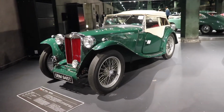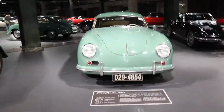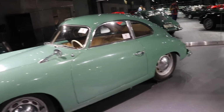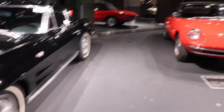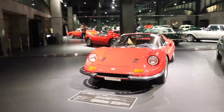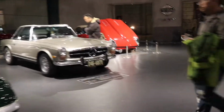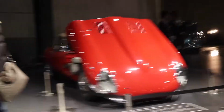We have a couple of sports cars on this side. Here we've got an old MG TC, and then a Porsche 356. This is actually a really nice color. I really wouldn't mind a PTS 911 nowadays in this color. We've got a Corvette Stingray, which is pretty nice, and an Alfa Duetto Spider. We've got a couple of cars on the other side as well: a Ferrari Dino GTS, Lotus Elan, a Mercedes SL, and at the end a red Jaguar E-Type with the bonnet top.